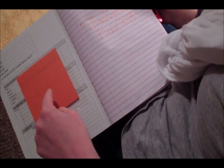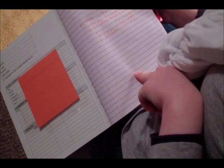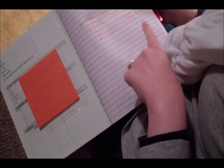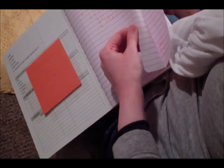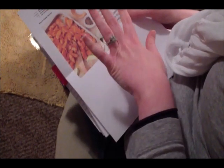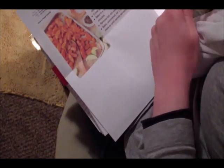But what I want to do now is get all of my food items down on paper, and the amounts that I need, and then I'll know what stores I need to get what item from. So in here I do have a place for a shopping list. What I like to do is take each recipe and see how much of each food item I'm going to need per recipe. So for this, it says I'm going to need a pound of carrots.